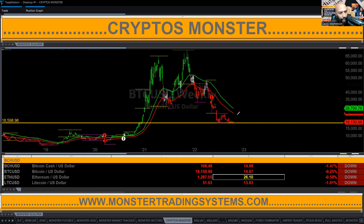We're still in the markdown phase. So lower highs right here, lower highs on Bitcoin, lower lows. So price is still moving lower. We still have a projection of 10,000.